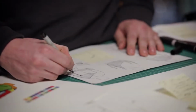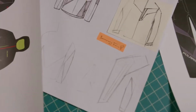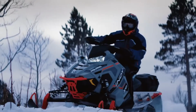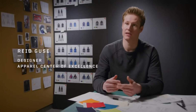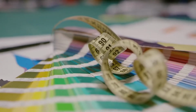First thing with any design is understanding why and what is needed, starting with that need and then figuring out where to go. Just like you look at the Polaris machines, how they're a system working and they're engineered, the clothing has to come from that same mindset. It's keeping you safe, it's keeping you dry, it's keeping you out there longer. Everything we do really starts with the rider in mind.